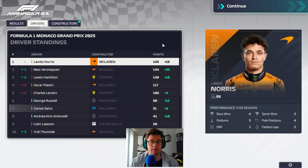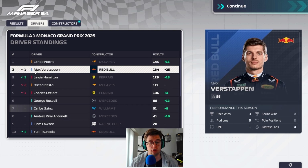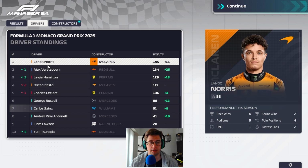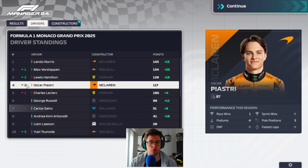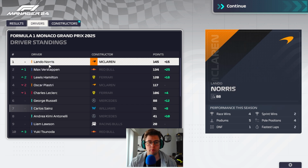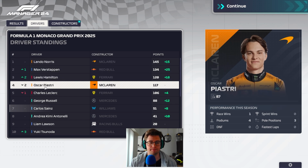Taking a look at the driver standings now, Lando Norris P1 still retains his lead, but Max Verstappen gaining a good bunch of points, only 11 points behind Lando Norris now. And then Lewis Hamilton third, gaining 2 spots with that finish, 120 points. Then Oscar Piastri, who drops down again. He's kind of given away that championship run of his, because he started off really strong, but now is being overpowered by both Verstappen and Norris.